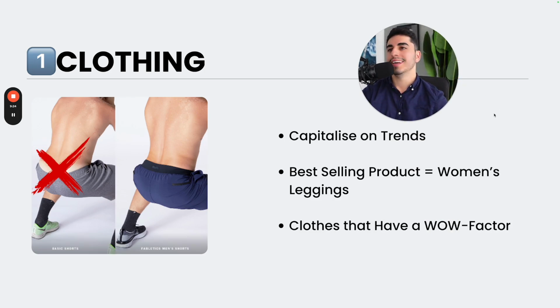Now, clothing is something that is always changing, and therefore there's so many products that we can sell in the clothing niche, okay? Something that I would say is that clothing will be more of a trend, and trendy clothing do very, very well. Again, those products don't last too long, but you can easily make $10,000, $20,000, $50,000 on one product in the clothing niche.